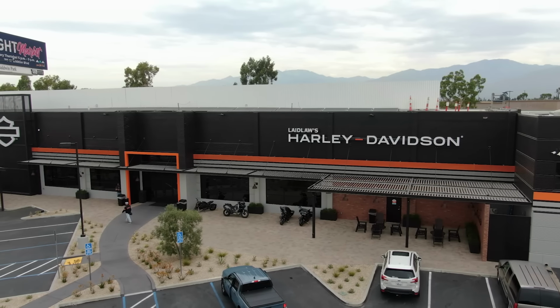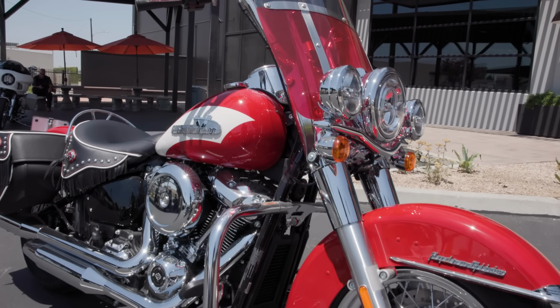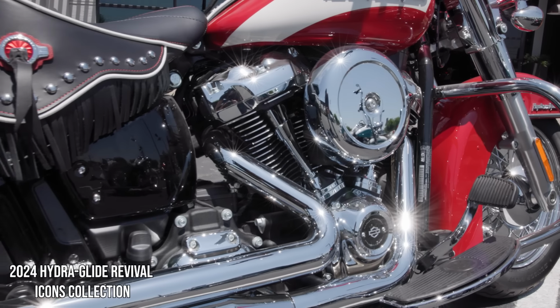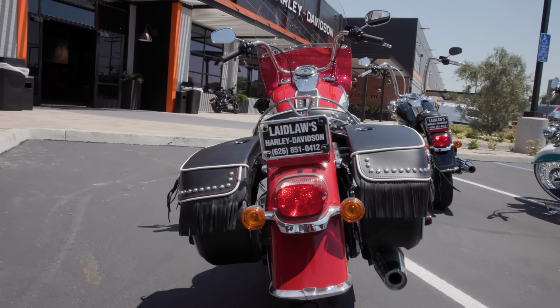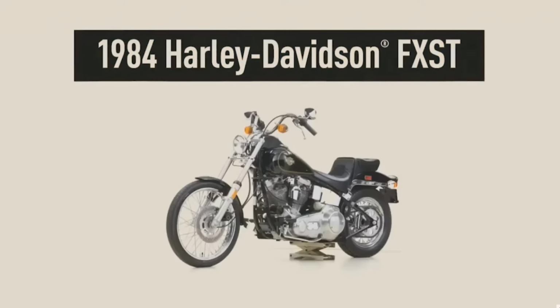So today we're going to be tackling kind of a fun topic. Harley-Davidson this year in 2024 is celebrating 40 years of Softail goodness. So basically 40 years since the first Softail was shipped from the factory. And so we're going to be diving into a little bit of the history of the Softail that came about in 1984. The first Softail being the FXST, the Softail standard.